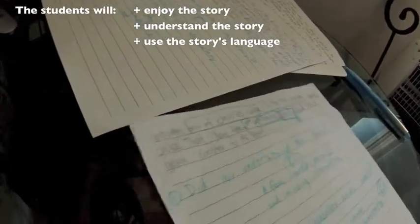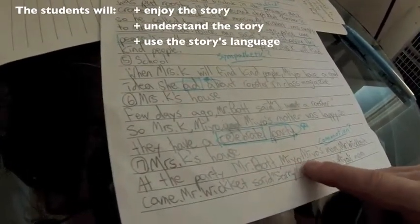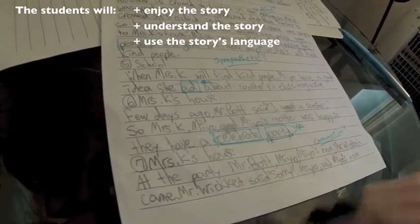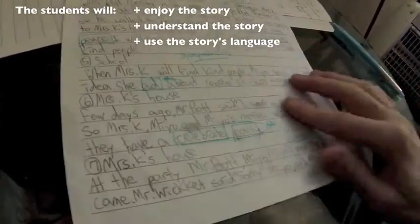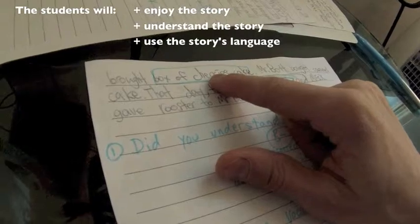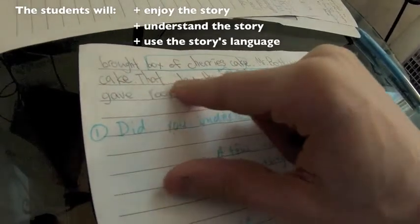And now let's look at this one. At the party, Mr. Botts, Mio's mom, those are all the people there. Mr. Wickett said sorry. Okay. Didn't talk about commotion because she doesn't know that word, or didn't demonstrate knowledge of it. Mio's mom brought the cherries. Incorrect. Mr. Wickett brought the cherries. Mr. Botts bought the caramel cake. Incorrect. Mio's mom brought it.